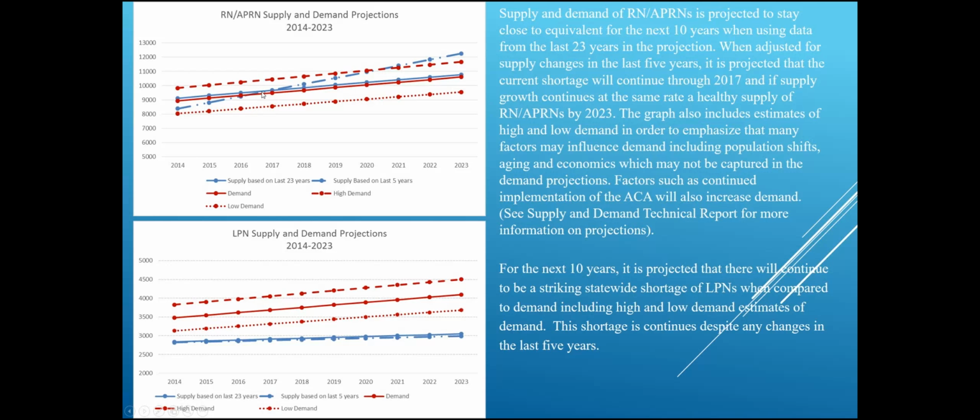And if you believe that the Affordable Care Act is going to increase demand, which I think a lot of people do, it's probably more accurate to look at the top dotted red line for that. For the LPN supply, it doesn't matter what line you use, high demand, low demand, regular demand, they're all way below. And we started projecting LPN shortages about 4 years ago. Before that, there was a pretty healthy supply.